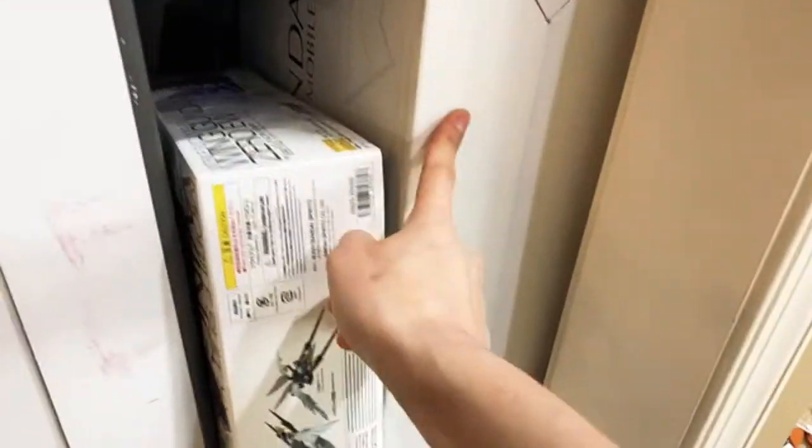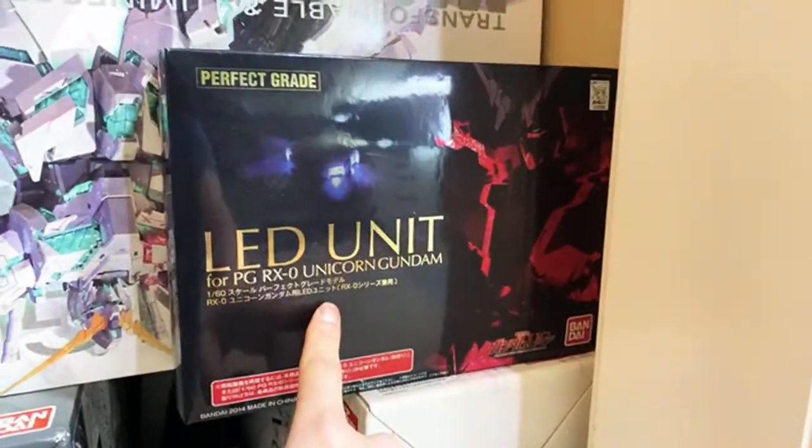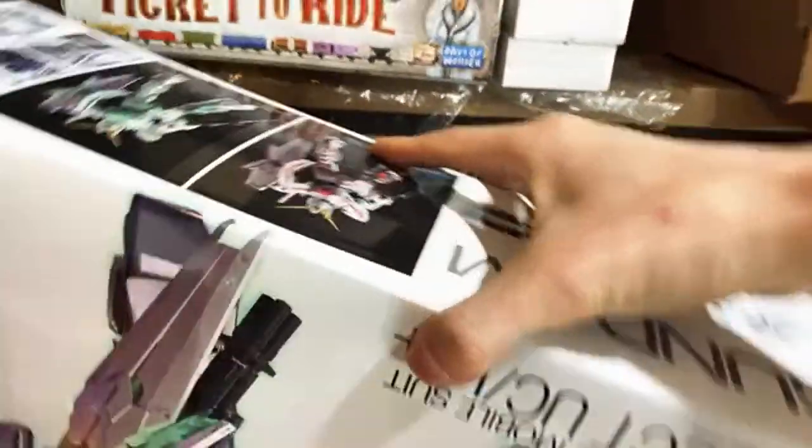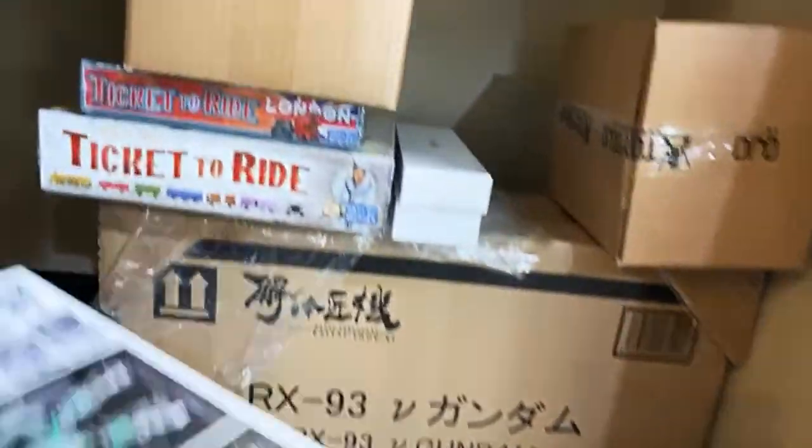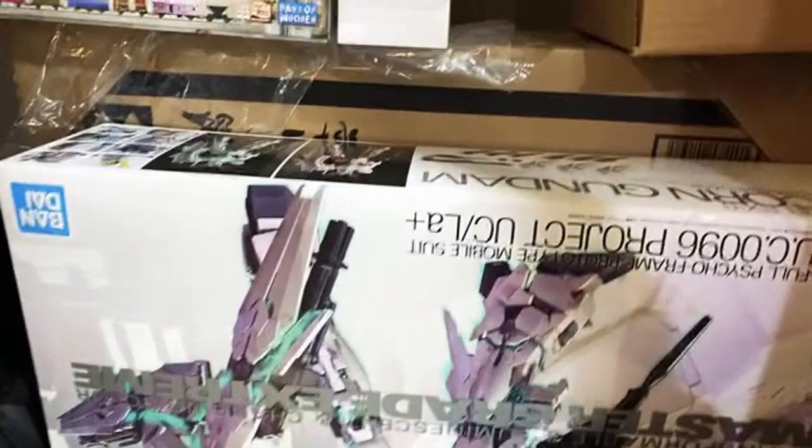This is my Perfect Grade Unicorn Gundam with the LED kit, which was really hard to get at some point. This is the one I just got, the MGEX Ver.Ka Unicorn Gundam. This mammoth thing here is my Metal Structure new Gundam, which I haven't opened yet. That thing is now worth well over the amount that I paid for it.